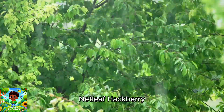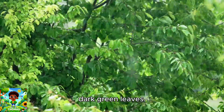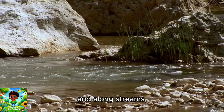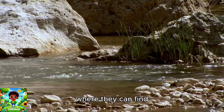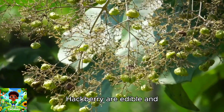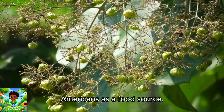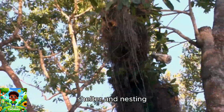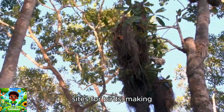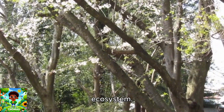Netleaf hackberry trees have rough, net-like bark and small, dark green leaves. They grow in canyons and along streams, where they can find plenty of water. The berries of the netleaf hackberry are edible and were used by Native Americans as a food source. The tree also provides shelter and nesting sites for birds, making it an important part of the riparian riverbank ecosystem.